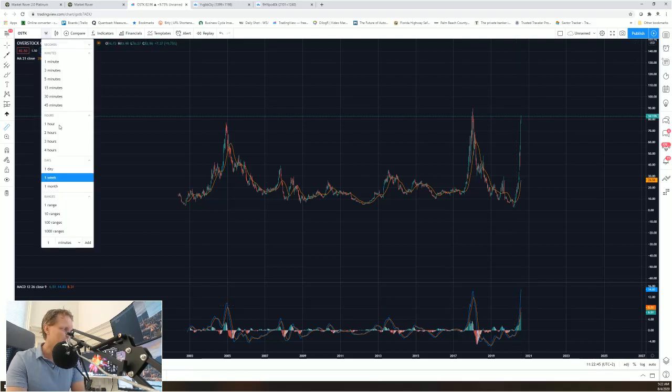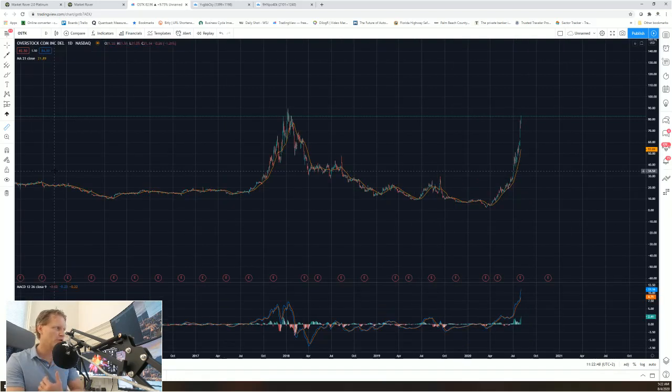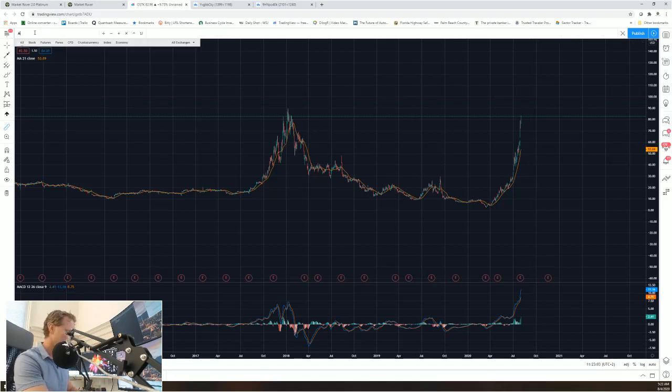And I'm going to go through this exercise. We're going to go into the short-term and the long-term charts. And from a short-term perspective, you can see the stock is now trading about 35% above its 21-day moving average. So Overstock, OSTK, to us looking very overbought.